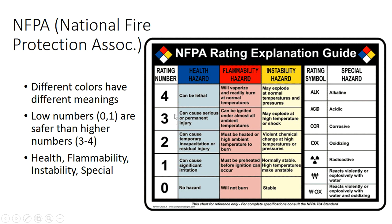So let's get into this a little more. These you won't need to know. You just need to know that white is a special hazard. But certainly with the main ones, the blue, red, and yellow, you need to know that low numbers, 0 and 1, mean things are safer. 0 means there's no hazard, and 1 means it's a slight one. Many household items are between 0 and 1. The higher numbers, 4 and 3, mean things are much more dangerous. You want to stay away from situations like that.